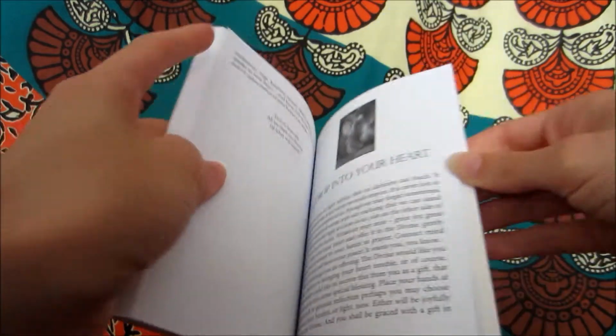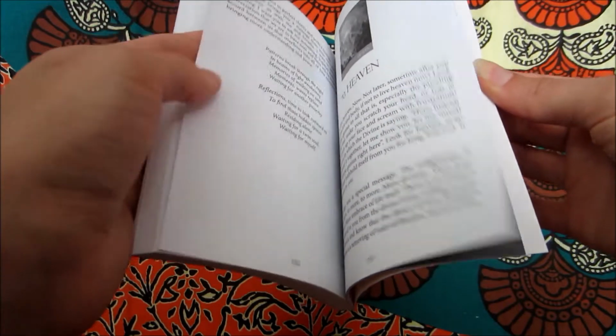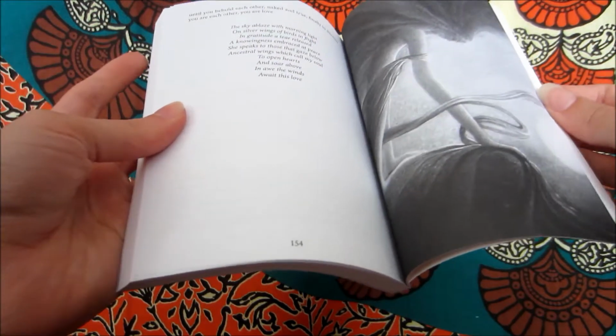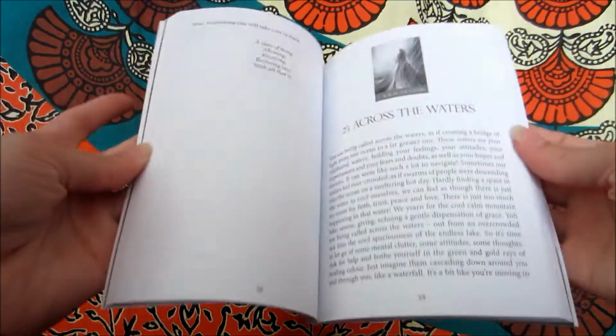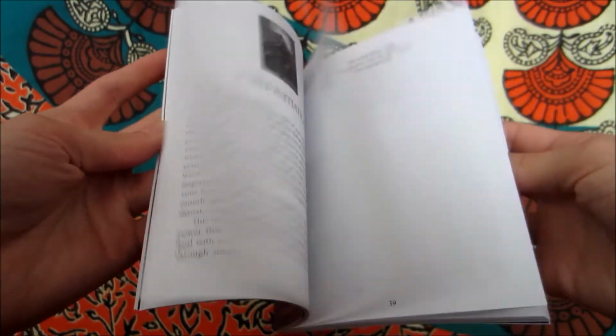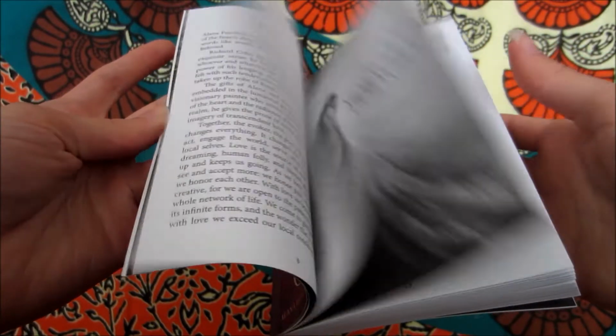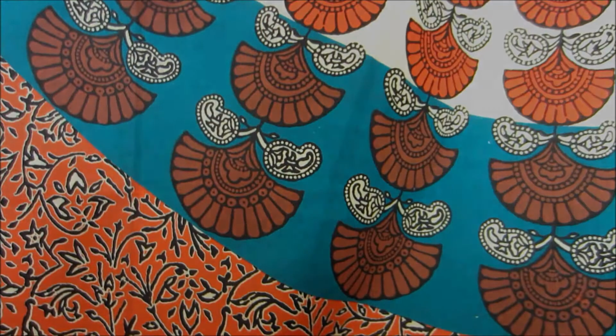She does some amazing decks when it comes to real serious soul growth, and I just don't find this one really measures up in that way. This has over 150 pages, so it is still a pretty thorough book, and it's got some poetry in here, but it's just not quite like the normal Alana Fairchild decks that I really enjoy, but it's definitely a beautiful deck in its own right.